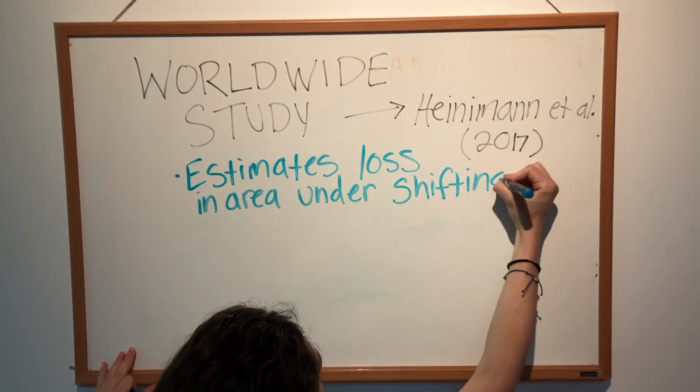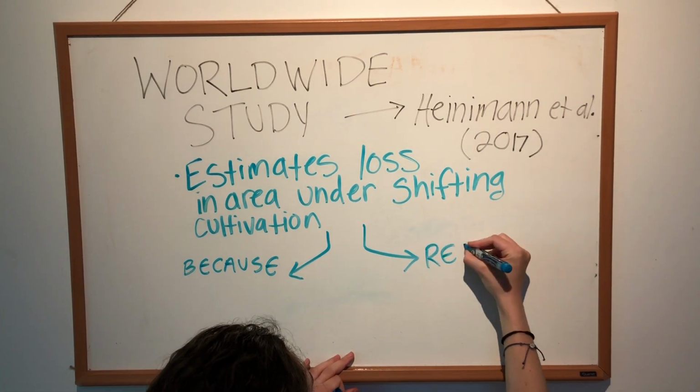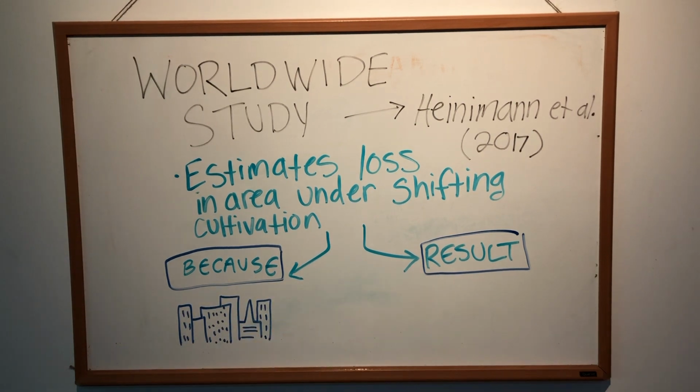In Asia, they estimated a loss in area under shifting cultivation in the next few decades due to rapid economic development, and predicted this decline may raise the issue of livelihood security for farmers.